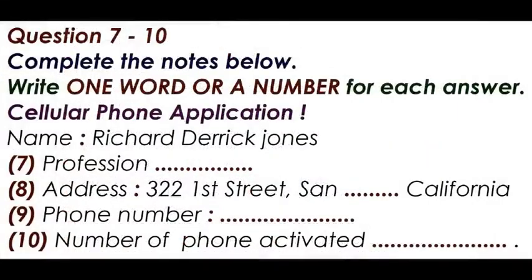Now look at questions 7 to 10. Now listen to the tape and answer questions 7 to 10.